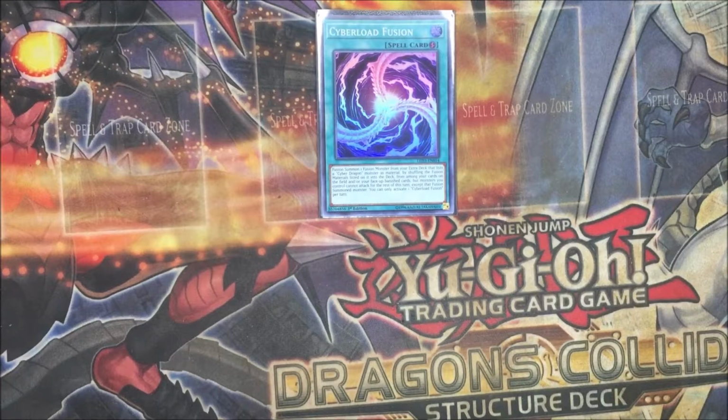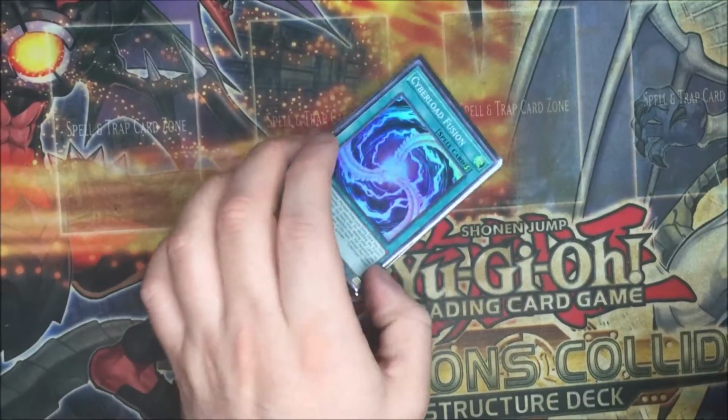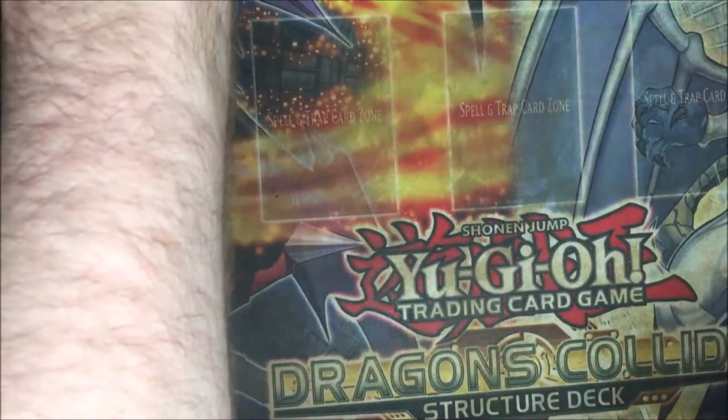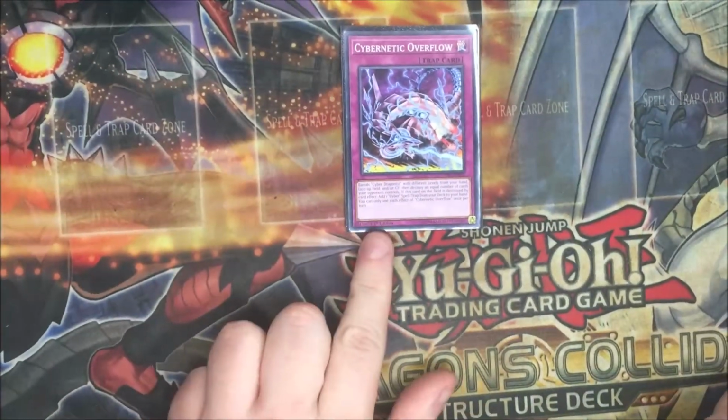Cyberload Fusion. This is the card I was trying to say earlier. You need Cyberload Fusion. This can also facilitate other OTKs, and so I like that idea. And then we have Cybernetic Overflow, our 1 trap card.